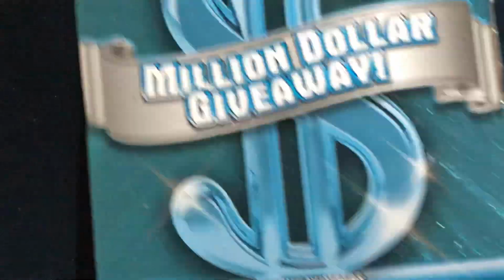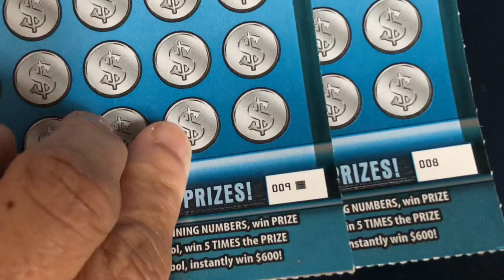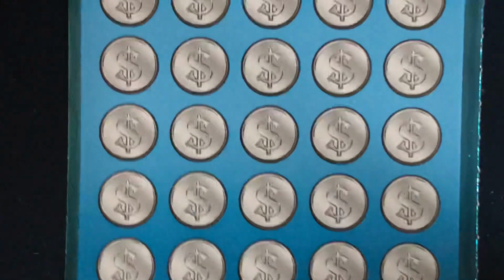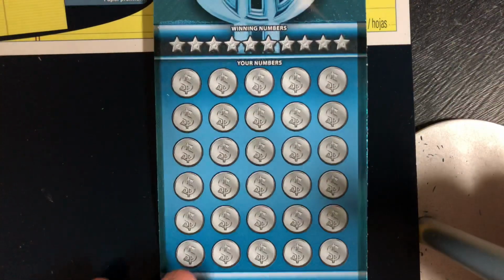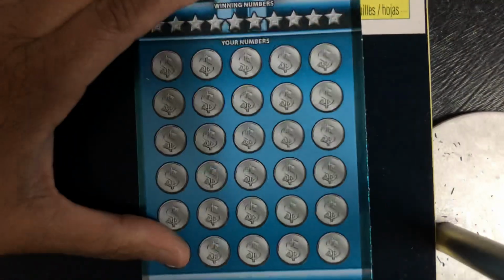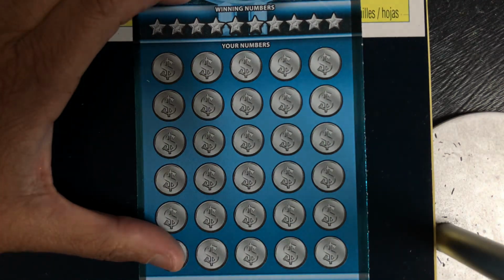Okay, let's see what we got on the big boys. I love these $30 tickets. 8 and 9. Never leave the last two on the roll. Let's see if that's true. So I said, wow. I went out to play and I forgot my winning tickets. So I was like, wow.